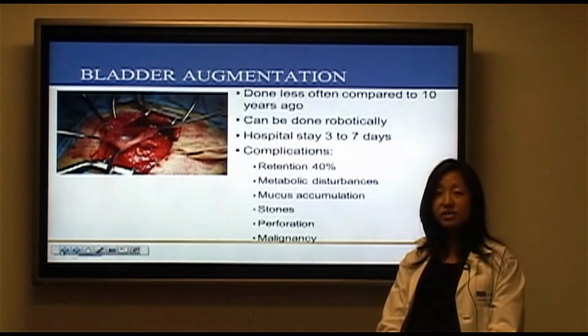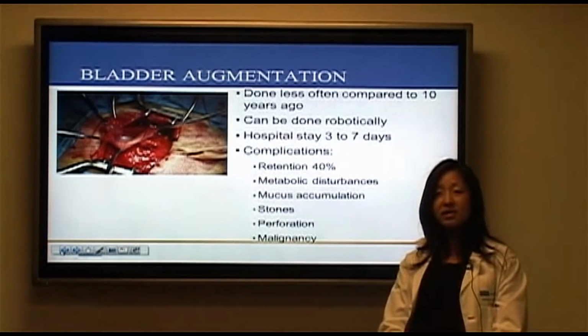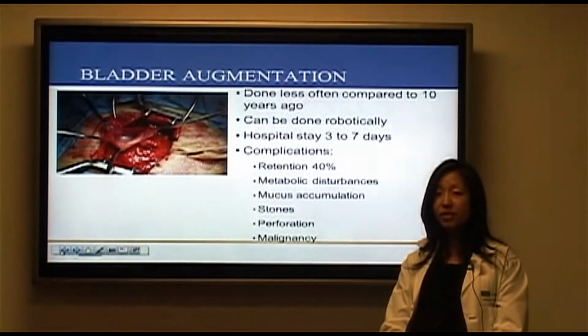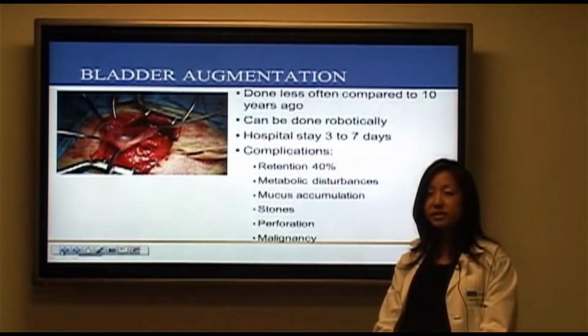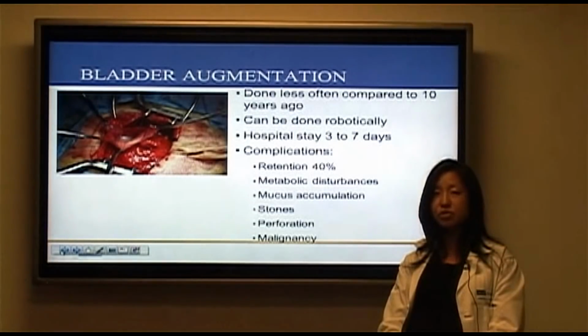Some of the complications can be urinary retention in about 40%, metabolic disturbances, as we talked about, mucus accumulation, stones that could form in the bladder, perforation, and sometimes, very rarely, there can be cancer that is found in the augmented portion of the bladder.